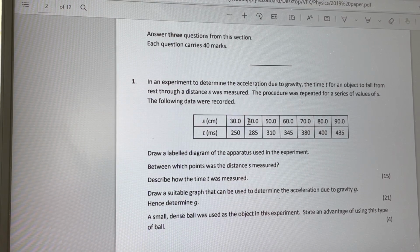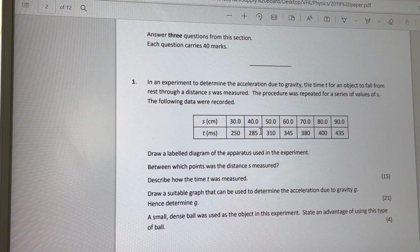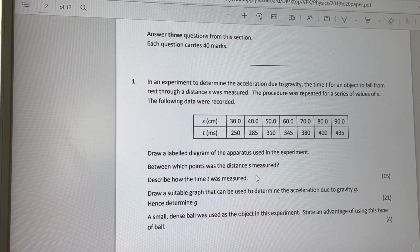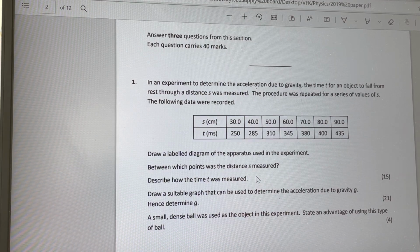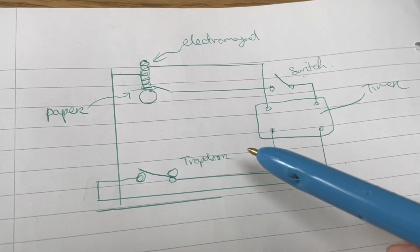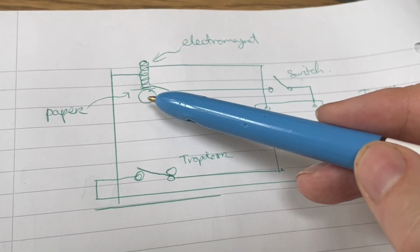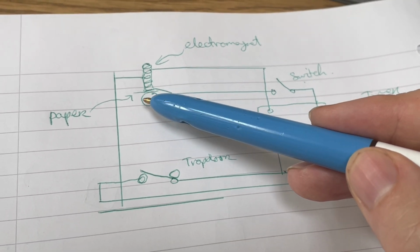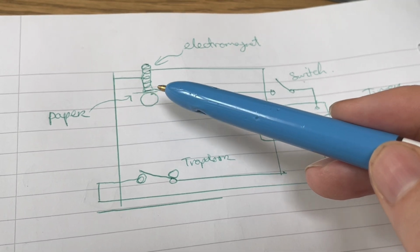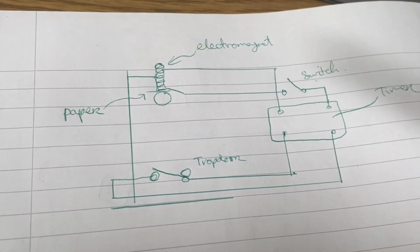2019. Okay, acceleration due to gravity, free fall. That's a fairly popular one. Okay, so label the diagram of the apparatus. Again, you have to be very careful of that and make sure you use a ruler. You have to use a ruler to draw experimental diagrams. So you have your electromagnet, and again, make sure the ball is quite large, because it's such a crucial part of it, really.